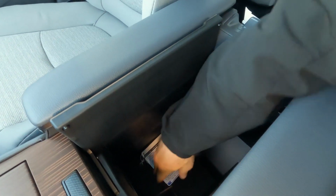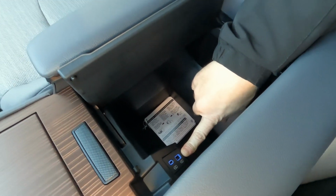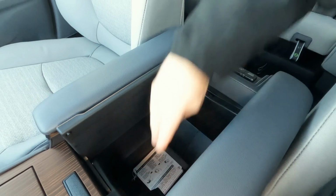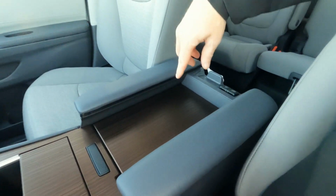It's super deep. Don't know if you can see it, but there's a USB-C and a standard USB port here as well. But check out how deep that is. It goes all the way up to my elbow. So plenty of room to put your stuff, your snacks, what have you.